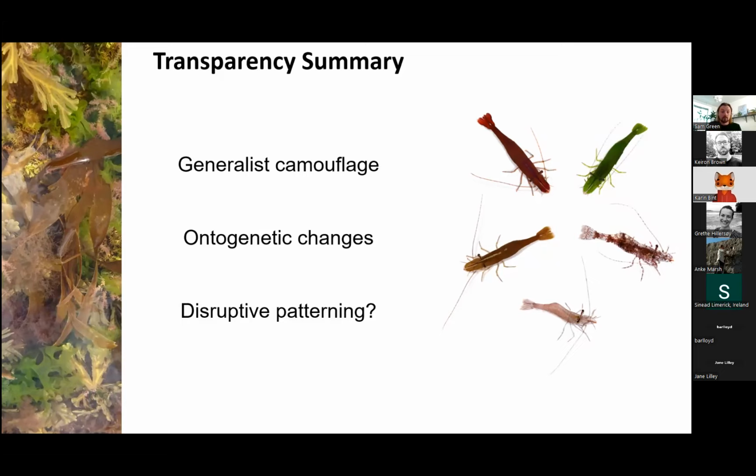Another idea with these guys is to look at the disruptive coloration I mentioned right at the start. Particularly if you look at this prawn on the right, these bigger transparent prawns with patches of color, if you look at them from the side, there are big panels of transparency in block color. And we think they might be acting as some kind of disruptive benefit, hiding the body's outline. Particularly if you think about the smaller fish like the gobies, they're going to be looking at them side on, potentially.